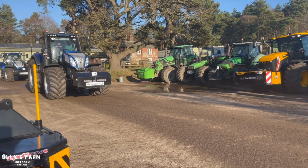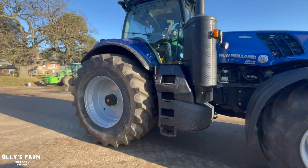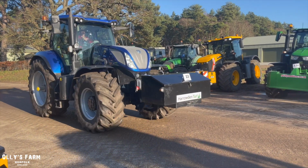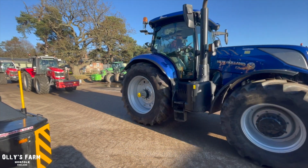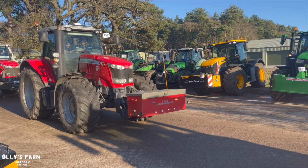And then there's this lovely T8 in Maserati blue, which is the blue power, and I did think this looks really nice. Stunning tractor. It really pops in the sun, that Maserati blue. And then this is a T7270 behind it. As I say, never been a massive New Holland guy, but I've got to say, in the blue, it really pops in the sun, and looks great. So maybe you'll see New Holland on the channel again soon.